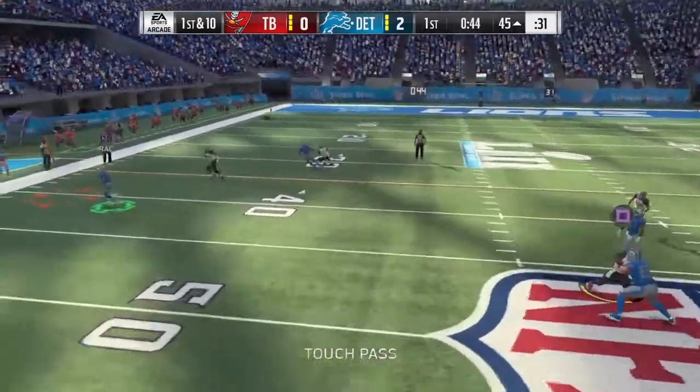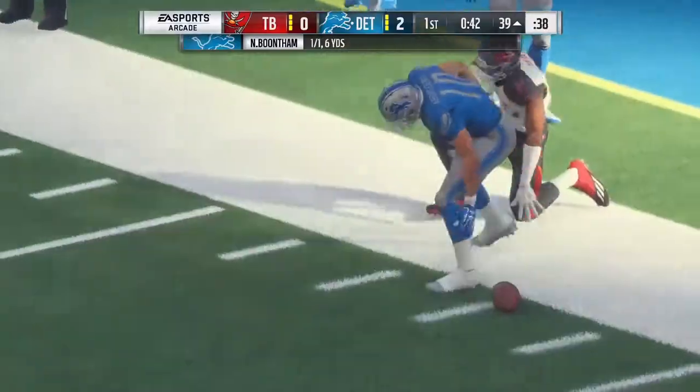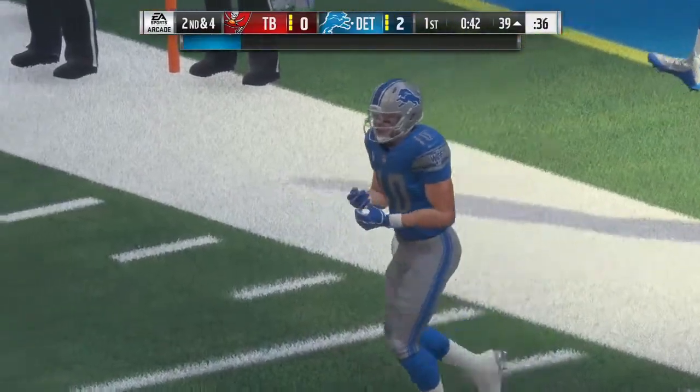Try and start this drive in the air. He hits Abdullah. It's complete. A gain of 6 there on first.